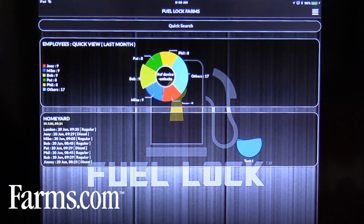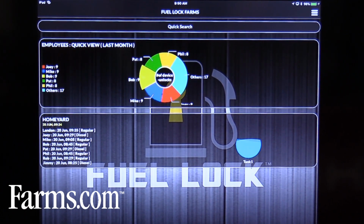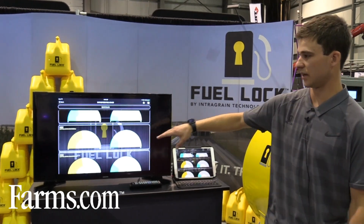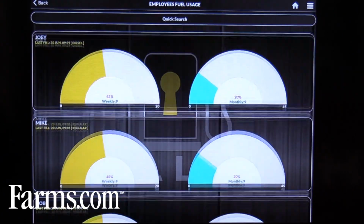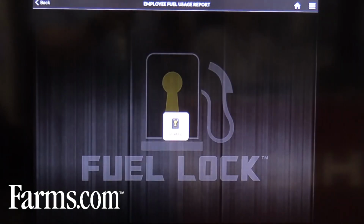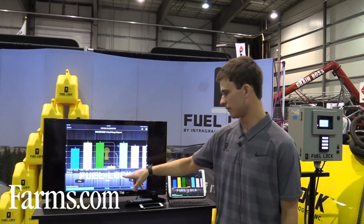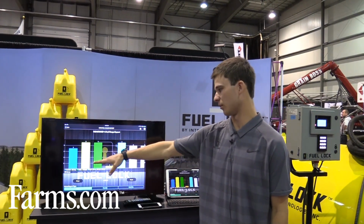So you can see here I filled at 9:35 and I filled with regular gas. For a more in-depth view, you can go through and compare all of your employees, so you can see that this employee has filled more than that one as a quick view. Here you can go into the actual site where the device is, and it'll show you a quick comparison of all your employees. So you can see that on June 20th, a large number of fills were had across the board.